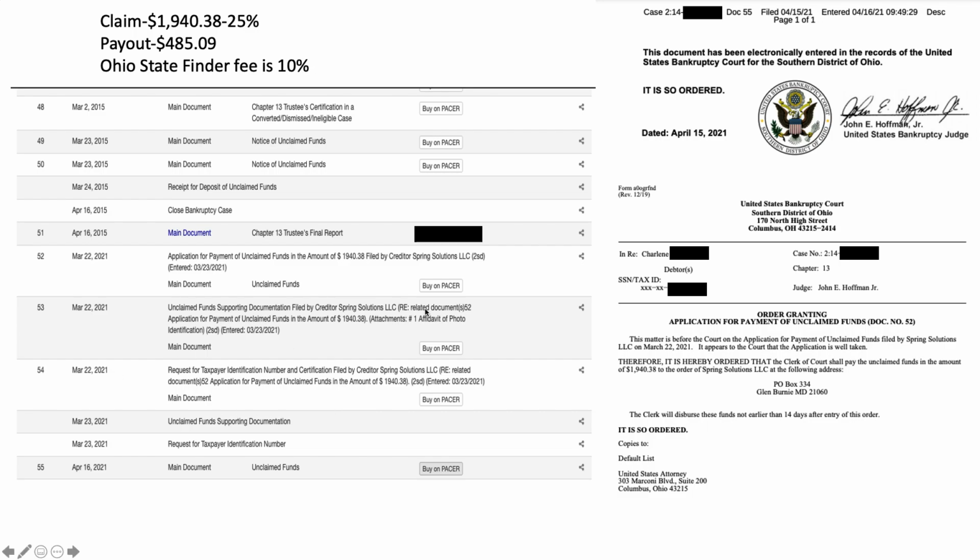If you're in the state of Ohio currently, you're wondering, can I do this to make a little extra money? Yes, you can. You can do this for sure. I've done it twice in this particular district, or state rather, and I'm in Maryland. So yes, you can do it.